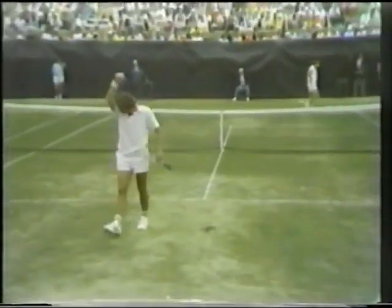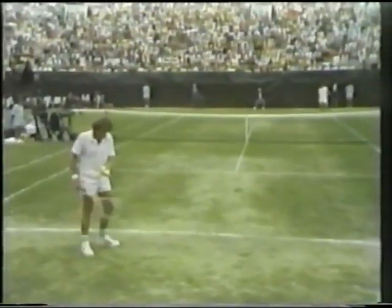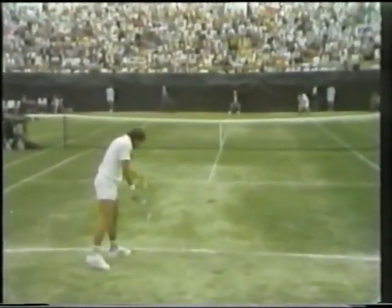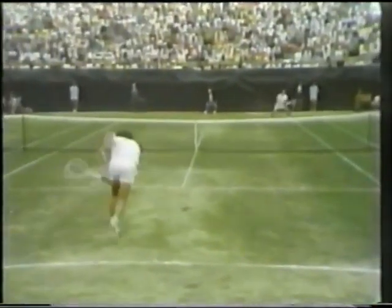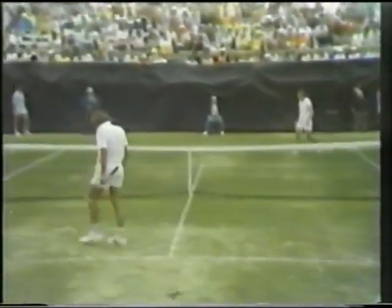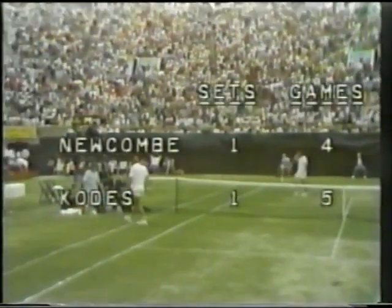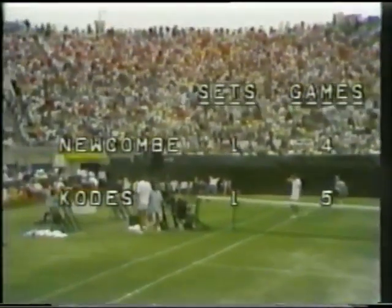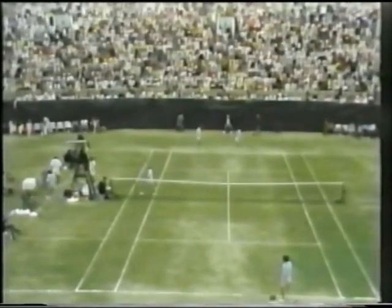So I believe that Kodes is not too interested in this game. 40 love. Though, you know, Jack, if he could win this game, he could start the fourth set out on his own serve. There's a game for Newcombe. Five games to four. Mr. Kodes leads third set.